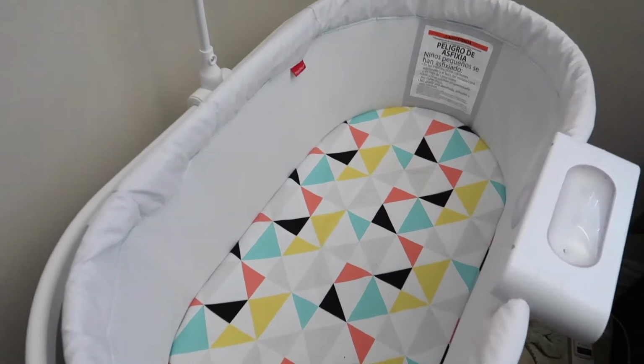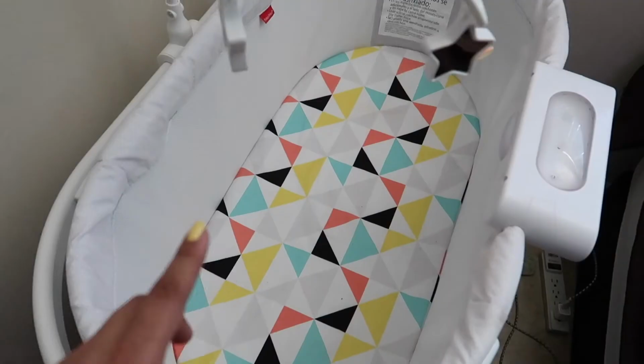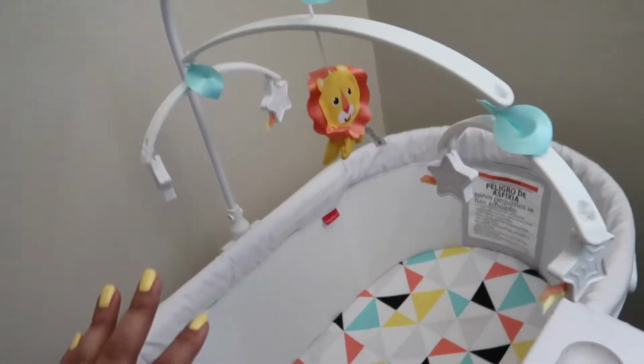Another one of my favorites is this Fisher-Price bassinet. I'm whispering because he's asleep. Right now we use this one because he's a little bit bigger, and he likes the little spinny thing on top.